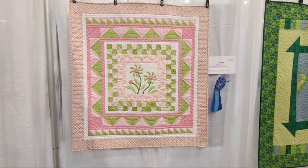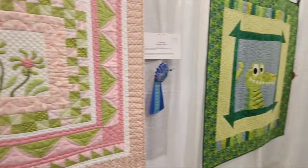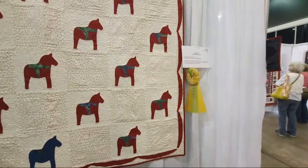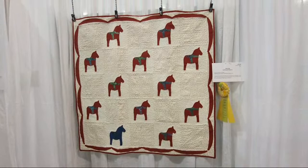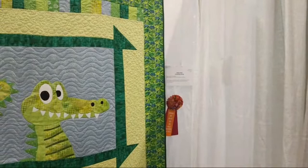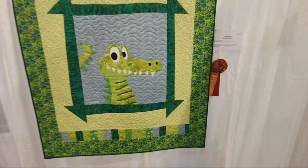So I see some applique and some piecing here. This one here got third place in the mixed category. And it's by Margaret Erasmus, maybe? Happy Gator by Barbara Bailey got second place, and this is in the mixed category. Well, we are in Florida, so that makes sense.